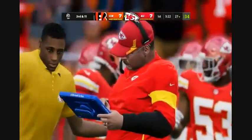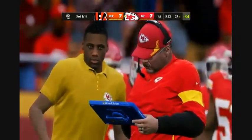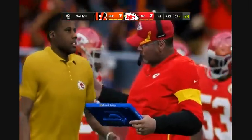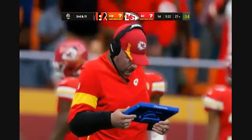It's not easy playing the corner, is it? A lot of times you've got to defend against the pass, but sometimes you have to play against the run. How about the job he did there, crashing inside to make that tackle for a loss?